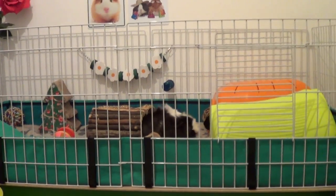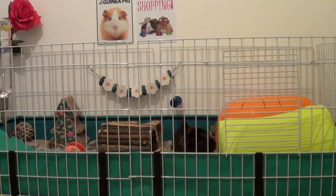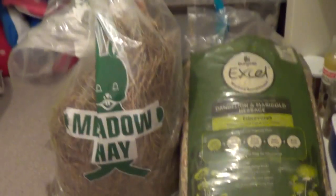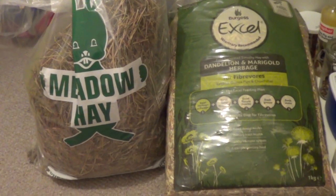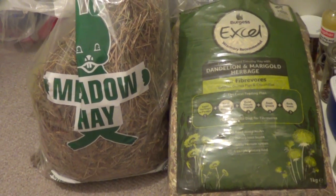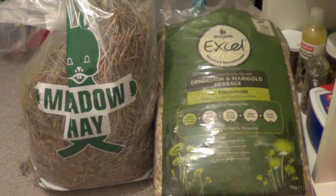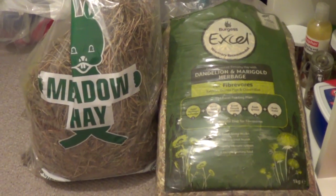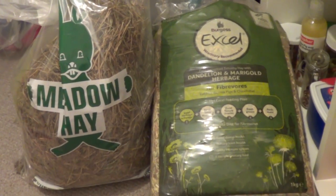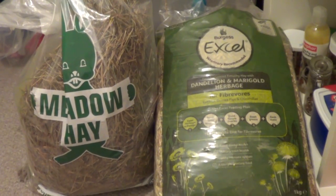But timothy hay is pretty expensive in the UK, and it's also quite hard to get, and my guinea pigs, they're not really that bothered about it. So I think it's mainly about finding what your guinea pig likes, because they are meant to eat a lot of hay, so there's no point buying the best hay and them not eating it. So I think it's trial and error really until you find a hay that all of your guinea pigs like.